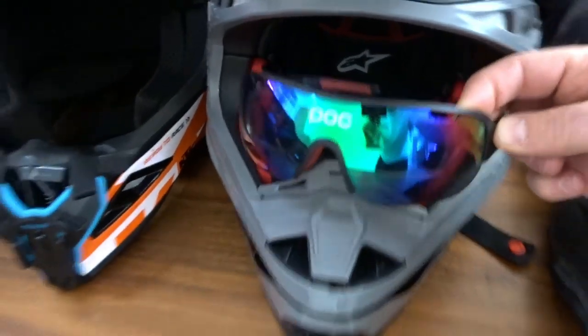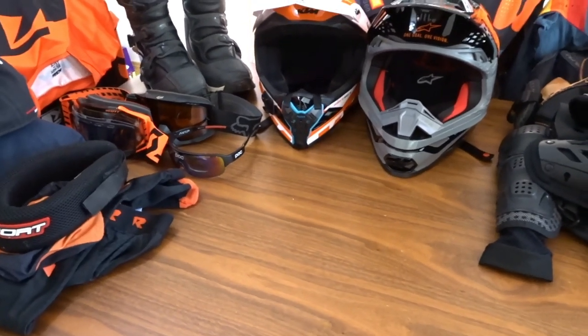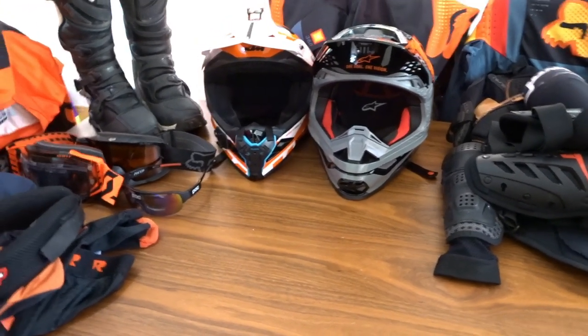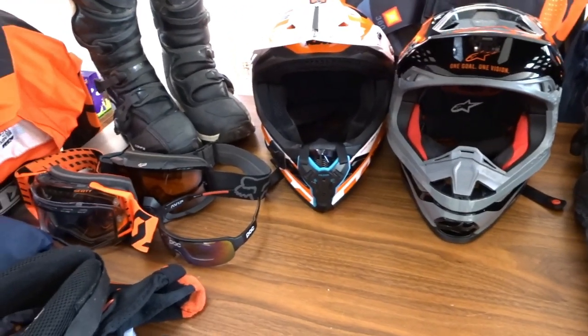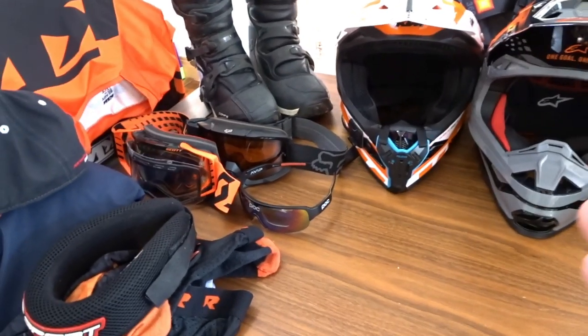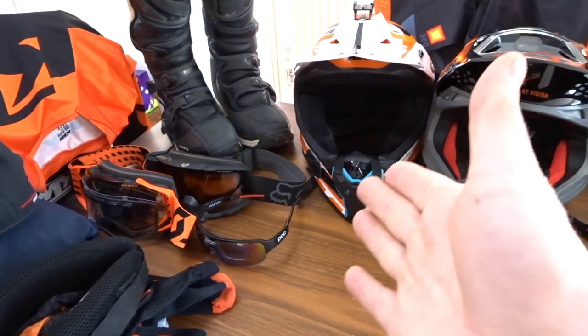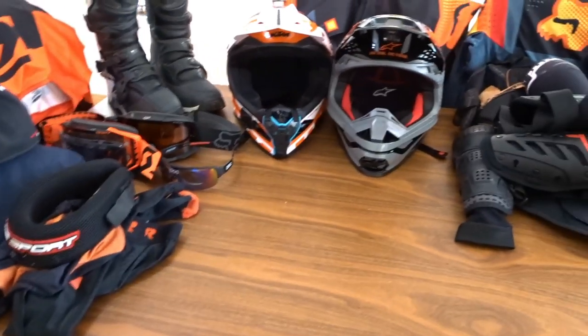But you can't beat a pair of goggles for protection, like 100%. That's what I think anyway. Wear goggles if you can. I think one of our mates got a stone hit him on the edge of his eye. He took his goggles off and it's not worth it. Not worth it at all. Right, so that's goggles. So Scott Prospect, Fox Airspace. I'm sure they're called Airspace. And they've both been really, really good.